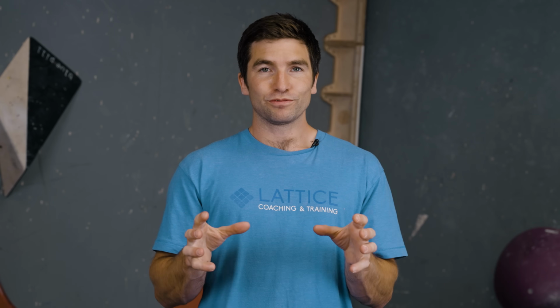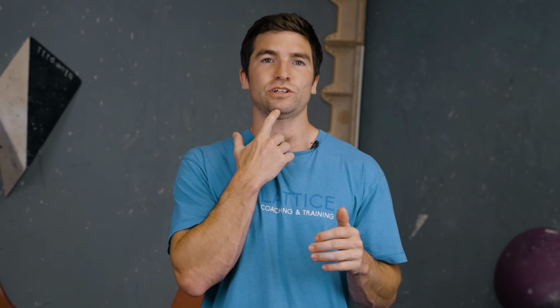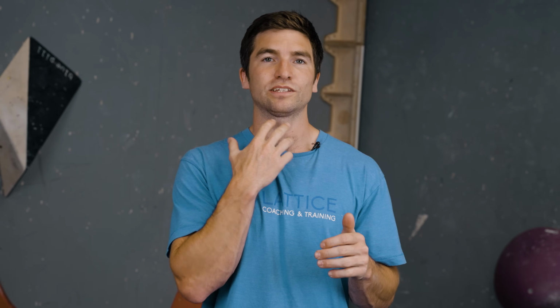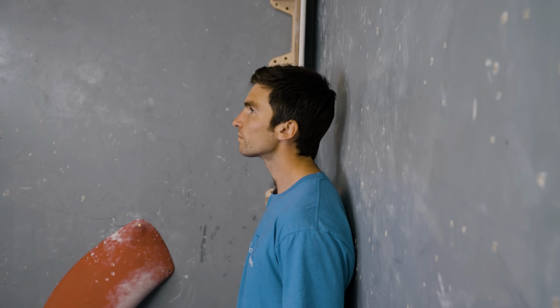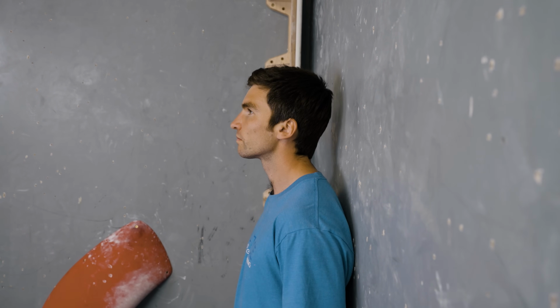The last exercise of today is something very, very simple. It's going to be a simple neck glide and holding a neck position. All that is putting your back against the wall and pushing your head backwards and your chin in towards your neck. The idea of this is really stretching those muscles at the back of the neck and making sure that you're enforcing that nice neutral neck position.